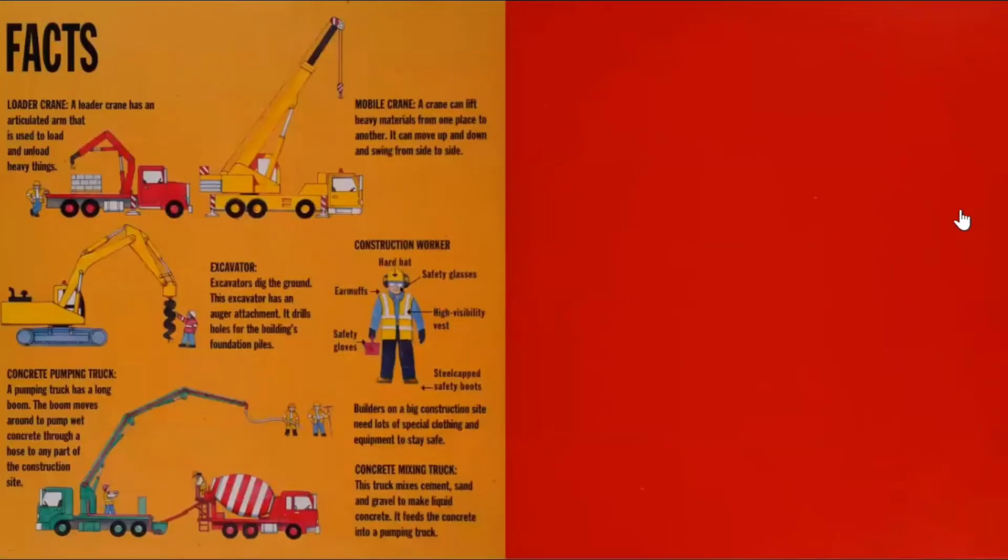Oh, and that's the end of our story. And what do we see here? We see that this is called a mobile crane. We got a loader crane over here. I guess it's for moving big items. Oh, excavator. We got an excavator here. This is our very hardworking construction worker. And this is the concrete mixing truck. And we got a concrete pumping truck. Nice, nice. Wow, good job, everyone. I learned so much today. Did you like this book? Because I enjoyed it a lot.